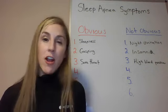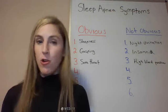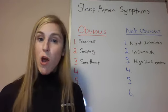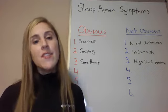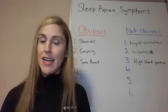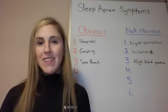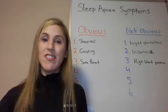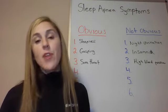The humidifiers are good as long as you're using them correctly. It's essential that you only use distilled water, not tap water. And sometimes you have to play around with your settings to figure out what the best setting is for you. If you're finding that your mask is filling up with water, your setting might be too high, so you might just need to adjust it down.